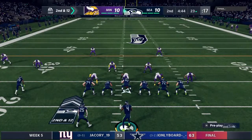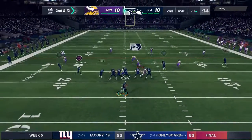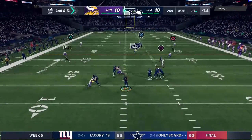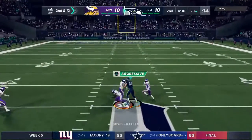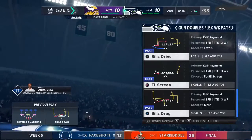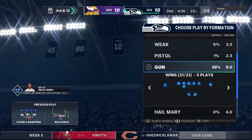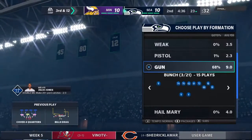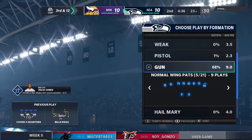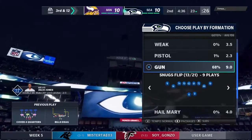At the 23, it's 2nd and 12. Shotgun snap for Watson. Airing it out for Olsen. And that one is incomplete. 3rd down. He's going to be able to catch the football and handle that contact, but in this case, maybe a little too much target to hit. That one was timed well, incomplete.